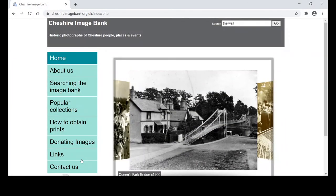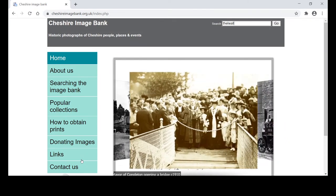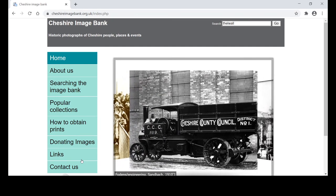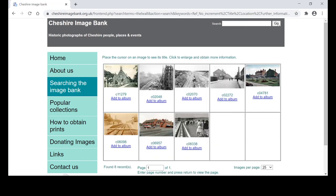Here's another idea that colleagues at the Record Office have shared on Twitter this year. Recreating images from our historic image collection. Lots of them are online. You can search the Cheshire Image Bank for a place or local landmark. Here's a search for Thelwall and gives a few results.